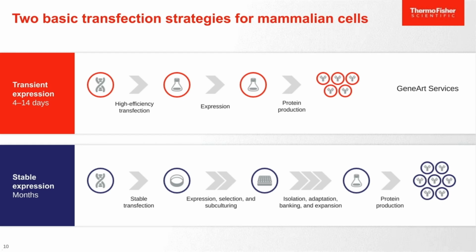So to summarize, at the very beginning, GeneArt will be there for most of the uncertainty. That's where we specialize: when you don't know what's going to happen, call GeneArt. That is definitely where we excel in that transient protein expression space.